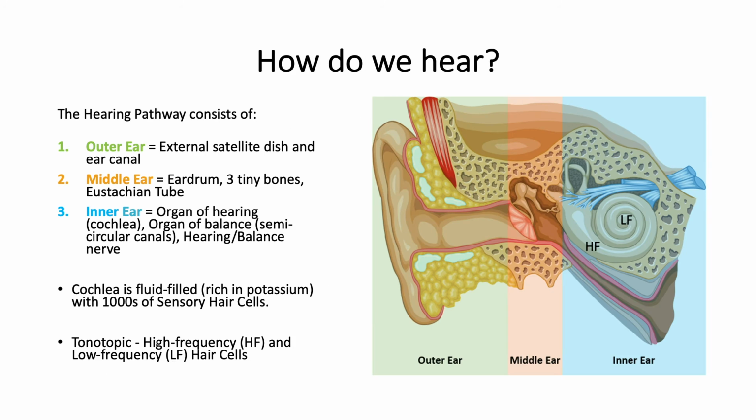Okay, so how do we hear? How do our ears work? The hearing pathway can be divided into three distinct but connected regions: the outer ear, the middle ear, and the inner ear. On the right of screen, you have a cross-sectional image of the ear, and I've shaded each of these three regions in different colors. The outer ear has a green background, the middle ear has an orange background, and the inner ear has a blue background.